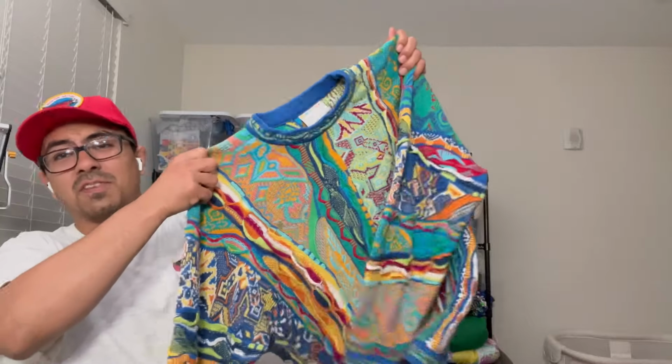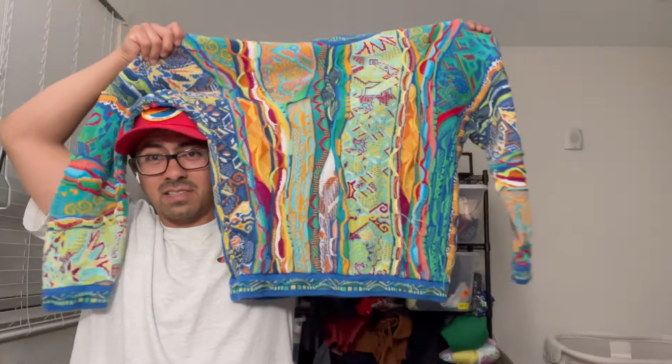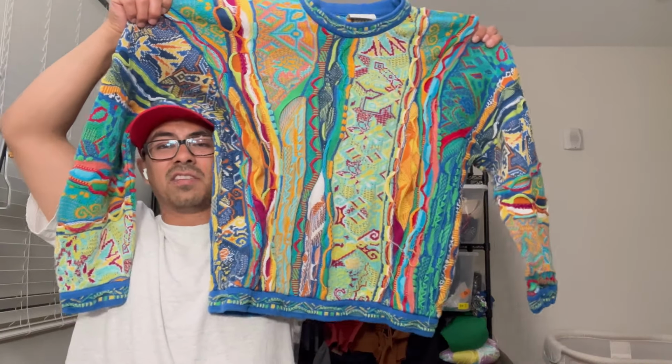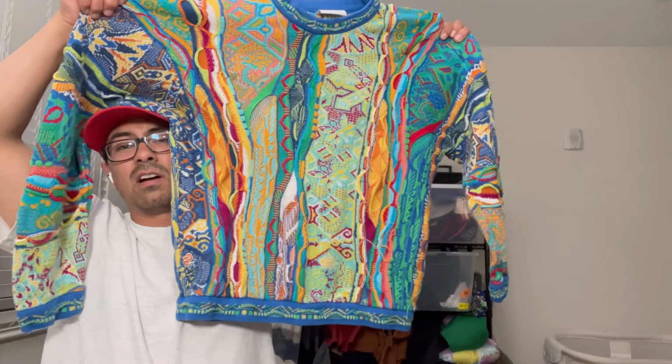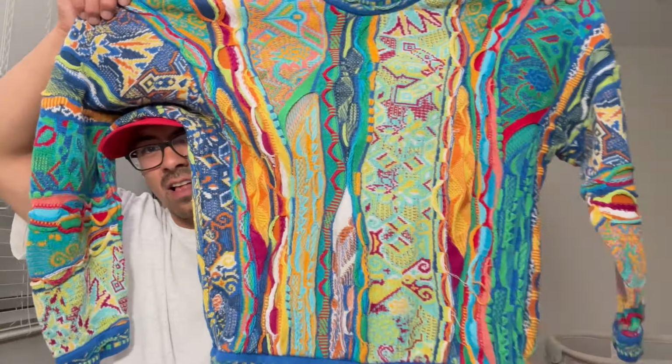I paid $1 for this right here, and I'm probably going to keep it for a little bit at least. I feel like it's a piece of history, and I love it. Honestly, I really do like it. I don't know if I would like a different pattern as much as I like this pattern. Anyways, that is the last item for today.